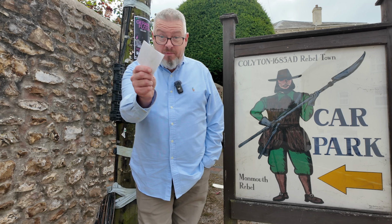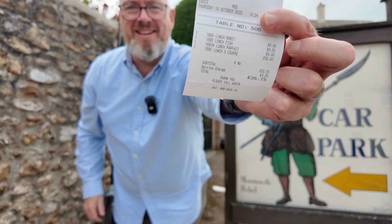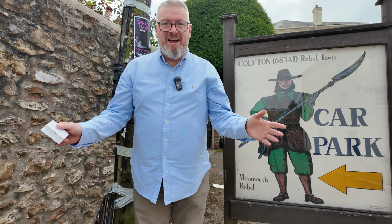So I've come down, tried it out, paid my bill. You can see the receipt here, folks. There it is. And I tell you what, I'm so pleased I did. Absolutely brilliant. I tell you what, if you're watching this and you work for the Michelin Guide, get yourselves down here. The Colcombe Castle Hotel, the 1685 restaurant. You're going to find yourself another place to put on your list. I'm telling you, it's that good.